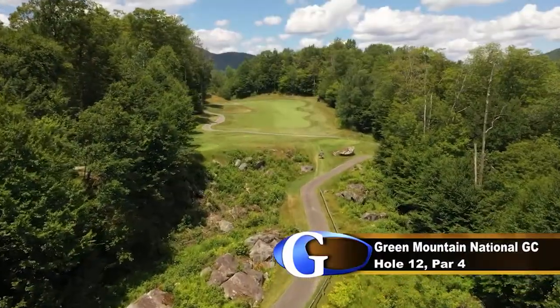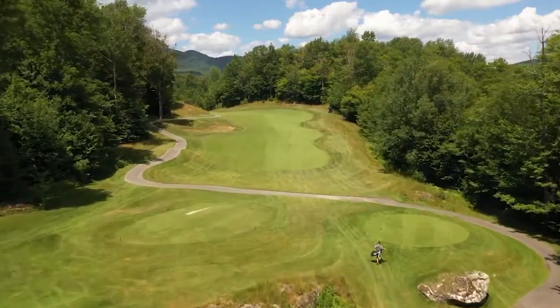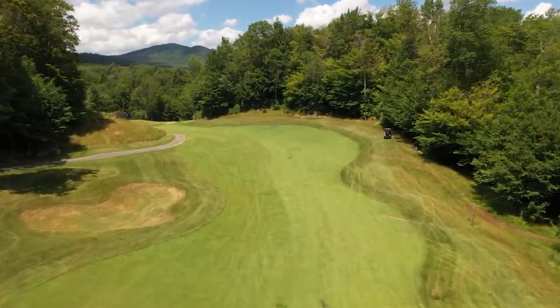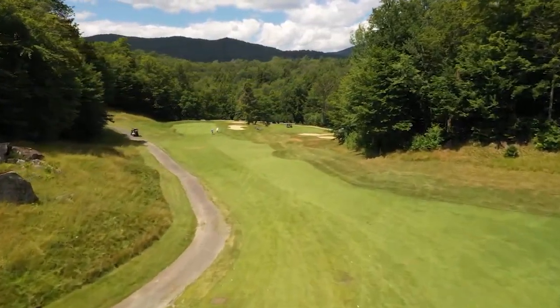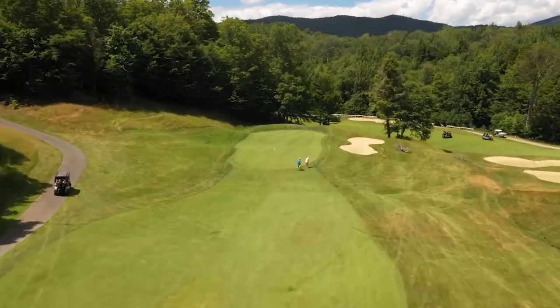The 12th is a dogleg left par 4 that features rock outcroppings that define the Vermont landscape. Land your tee shot at the corner and you will have about 125 yards to a long green that is protected by a bunker. There are 3 tiers to this green.